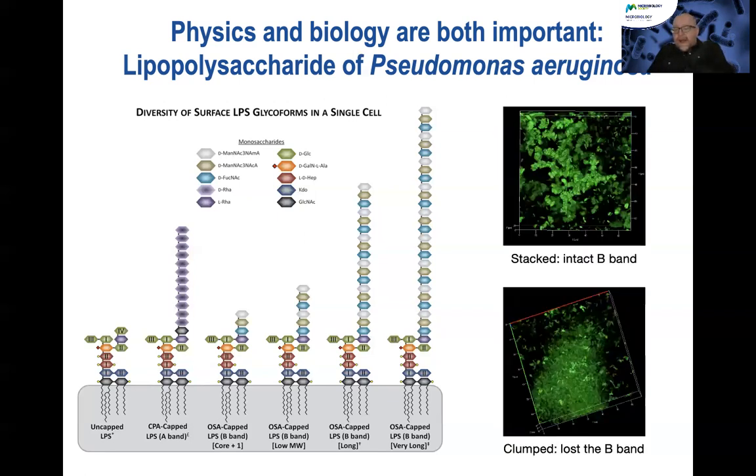So what we found with this is that the stacked aggregates actually have an intact B band. So they have an intact variable sugar B band. And the clumped strain we found had lost the ability to make a B band. So this was not expressed on the cell surface anymore.